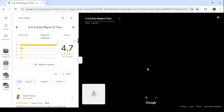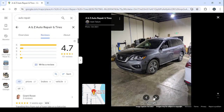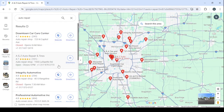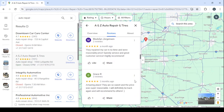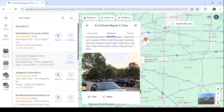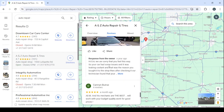So this is his Corvette. As you can see, it's a car that doesn't even deserve what happened to it. That's a shame, and also that's a very, very bad thing to be known for, destroying a beautiful car like that. That would give a very bad reputation for them in the market, and will give us also a very great card to convince them to purchase our service. So let's see if we can find another bad review, and this is the response from the owners.